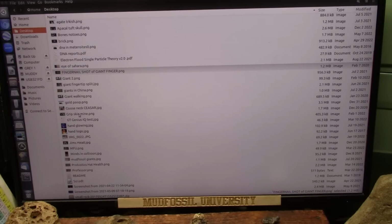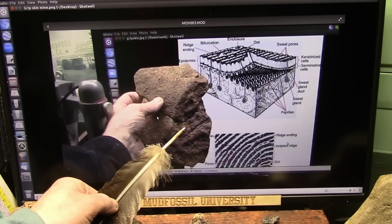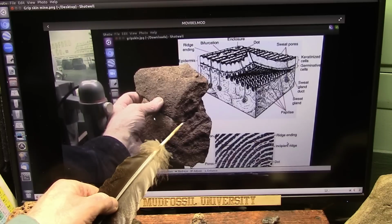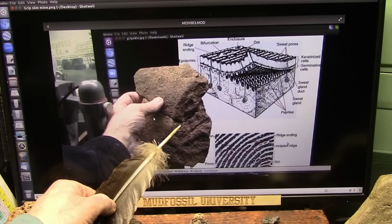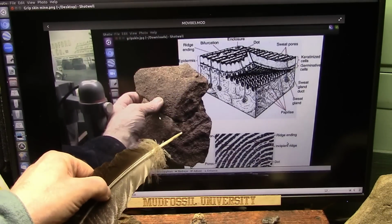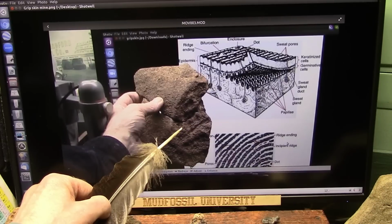This is the fingerprints, and it popped right off. This is the grip skin, right there. See the fingerprints? That was on that fingertip. I smacked it so that I could get underneath. You can't get DNA off here. And I had this DNA tested, and it came back as mitochondrial human DNA.